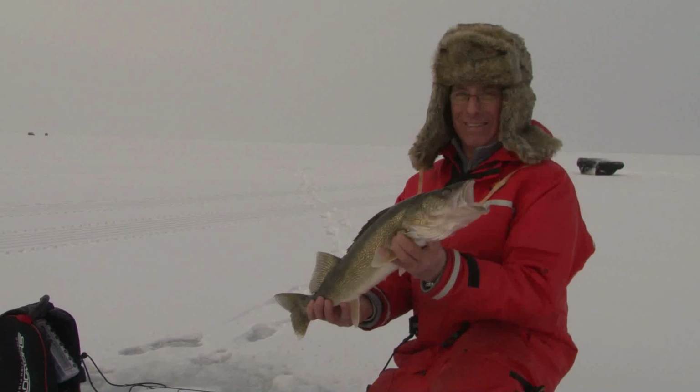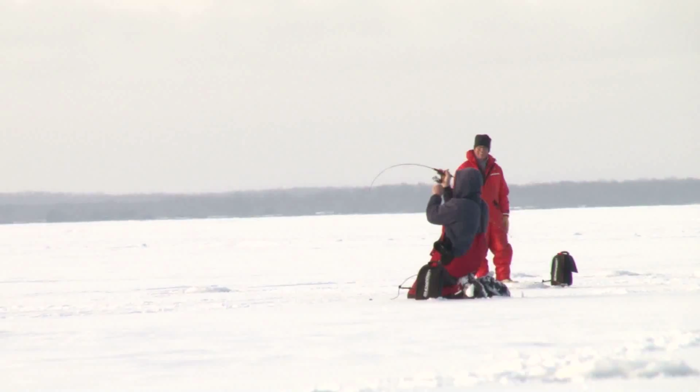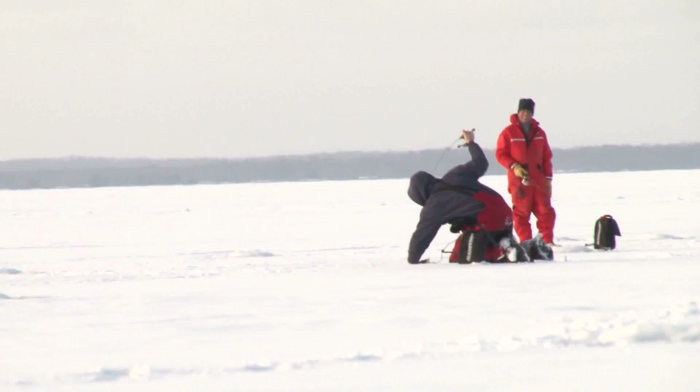But if you're coming up to Mille Lacs, you should be able to get some nice walleyes. You're going to have to work for them. Lots of big fish, but a few keepers.